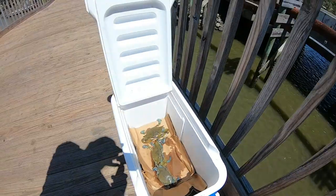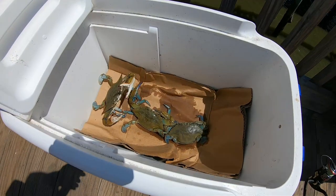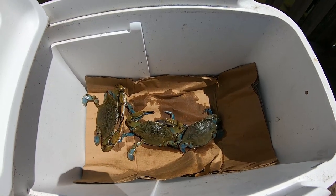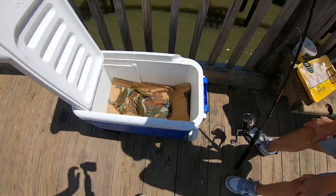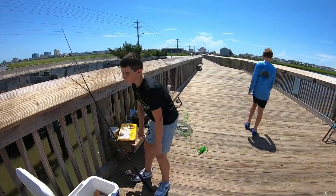We was here for about 2 hours. Probably caught about 40 of them, but only three of them keepers. They have to be 5 inches from point to point in order to be a keeper. So, got three keepers. They look nice. Hopefully, we'll do a little bit better tonight when we go out. But, y'all have a good one.